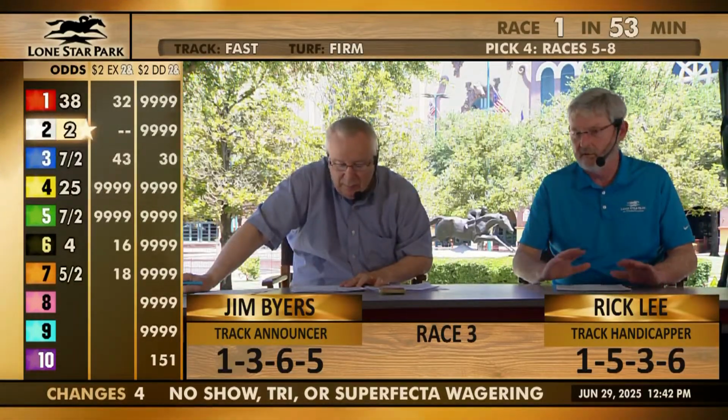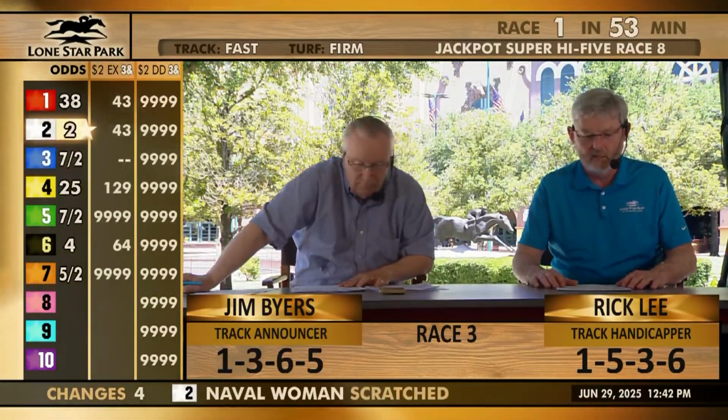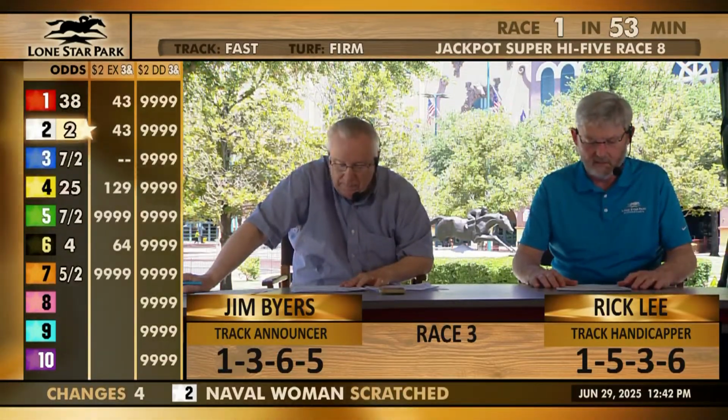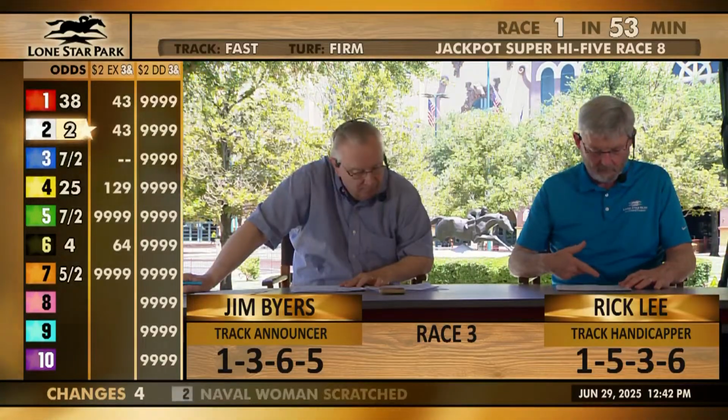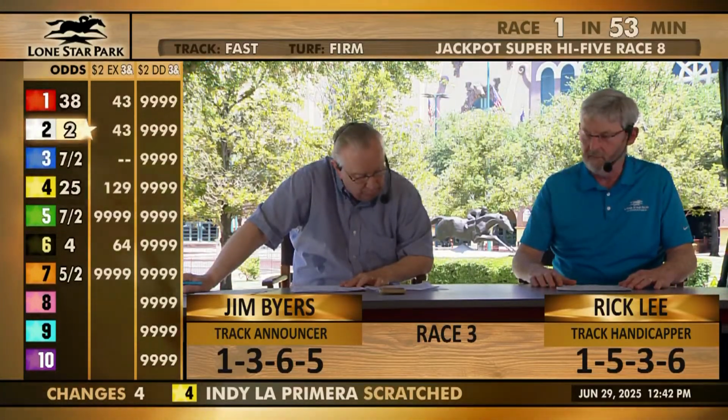Their running styles are totally different than each other. So, if you know going in that speed's going to hold, you would go with Zed. If you think it's a track where Zed could feel pressure from Audrey's Music, then you'd think Sound of Victory might have the edge.